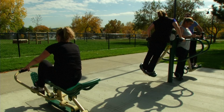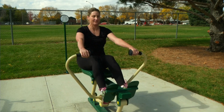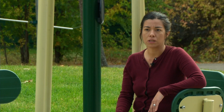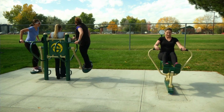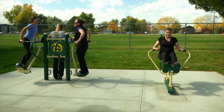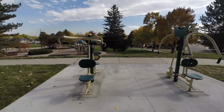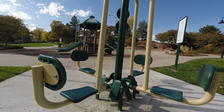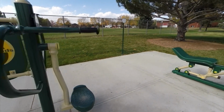We worked with a vendor in the community called Greenfields Outdoor Fitness Equipment, and they have a grant opportunity. So we matched, I think it was about $35,000 grant from Greenfield with city funds, and that resulted in the installation of equipment here at Terrace Park in addition to another neighborhood park in southeast Arvada.